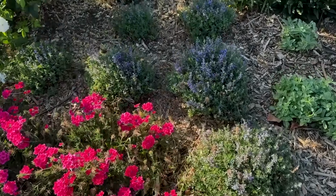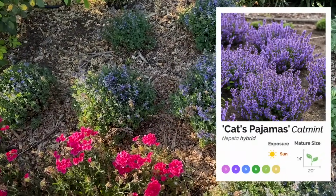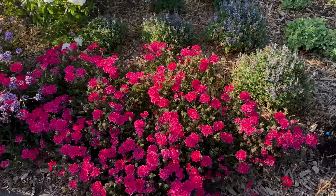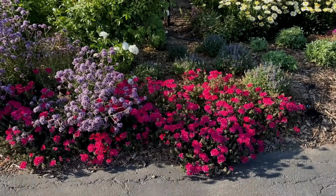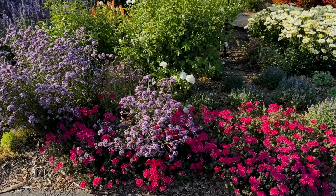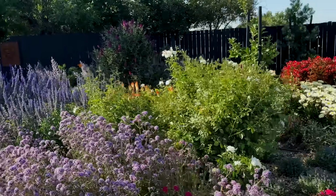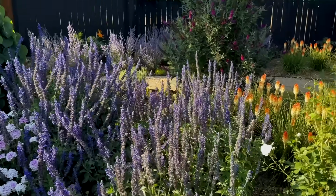Another thing that's flushing back is my Cat's Pajamas nepeta. I pruned these back after their first flush of the season, and now they're starting to bloom out again, which is really exciting. And then I have my Superbena Raspberry verbenas that are just such a beautiful color. You cannot beat that. And that with the Meteor Shower verbena, I just love this riot of color that I have here in the orchard garden.